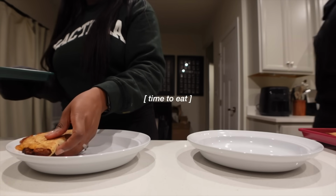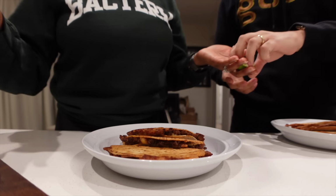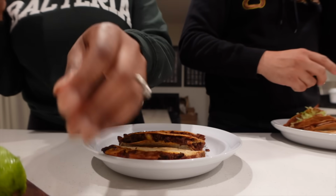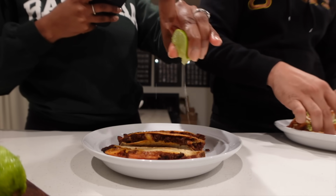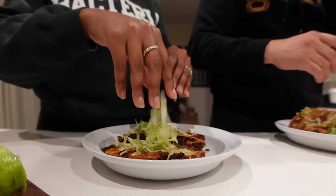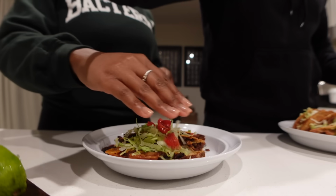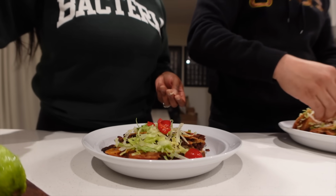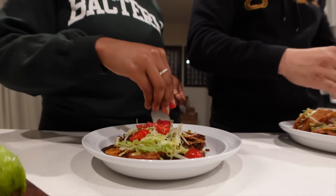Because yours is. Should I put lime first? Only if you want to be just like me. Okay, I do want to be just like you. Oh, I'm just doing it like this on top. What? That's not... It's supposed to be like smashed tacos, and then you just add everything on top of it. That's not how I eat my tacos.